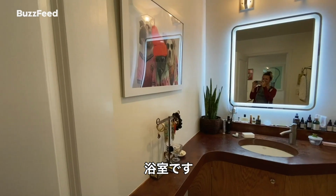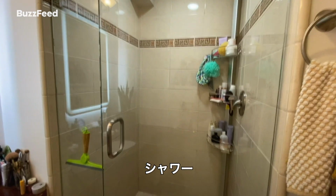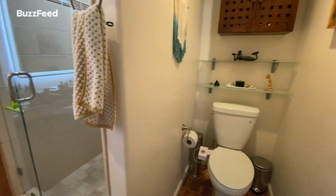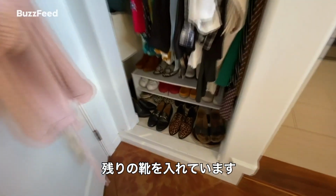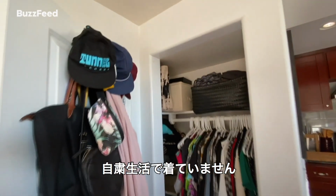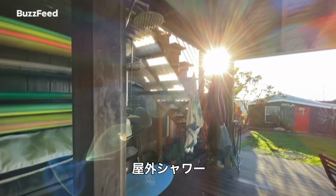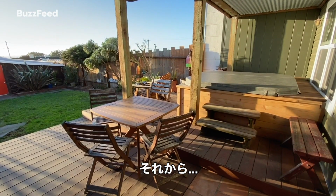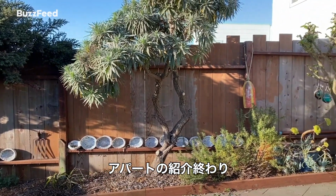Can't live without that. This is my bathroom, a toilet with a newly installed bidet. Highly recommend. Shower. Love this mirror. Into my second closet for my other half. Shoes stored, my babes, and a lot of amazing clothing that I haven't worn in months and am hoping to wear again soon. And this goes outside. Surfboards, outdoor shower. Got a hot tub over here and a pretty backyard that faces west, as you can see. It's really bright. And that is pretty much the whole shebang.